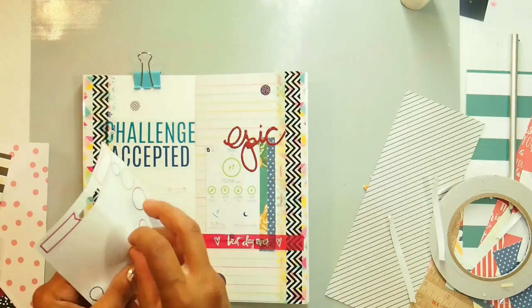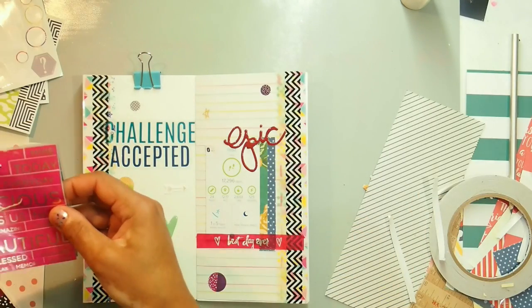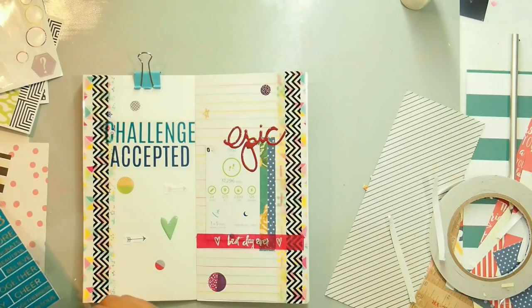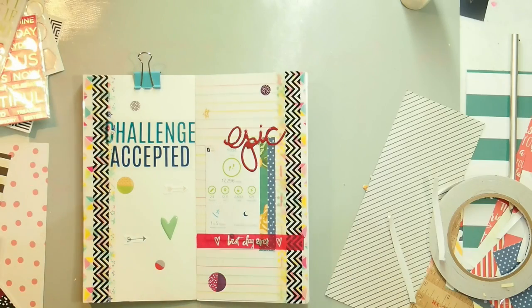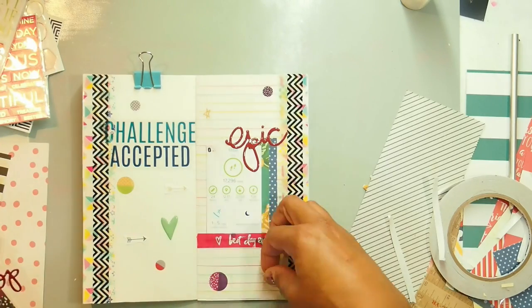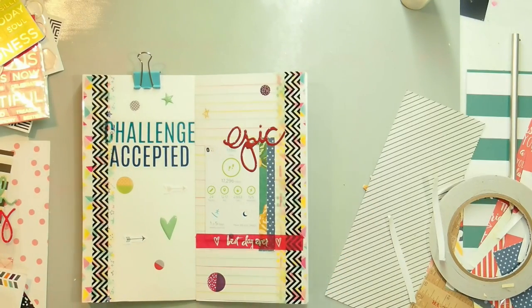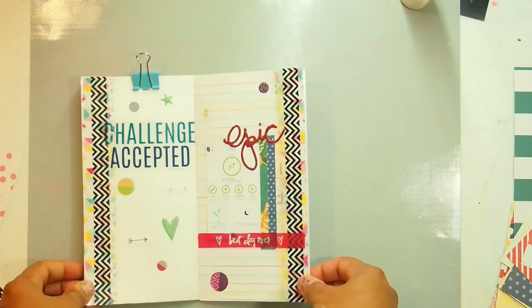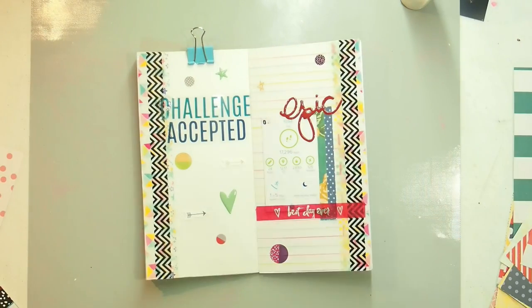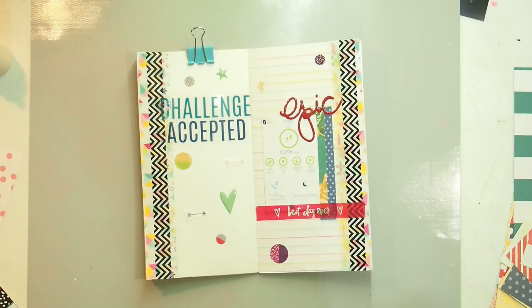But I think that there's enough stuff there without overpowering it, and I think that there's enough white space there to really enjoy the different colors and the shapes on this page, because there's diamonds, there's squares, there's chevrons, there's stars, there's hearts. This is a shapy layout, so I love it. It's fun. It's really fun. I would never have thought that this would be my style, but I really enjoyed making this. It took about maybe half an hour once I'd got all my stickers out and my papers together.